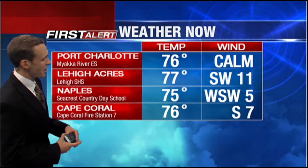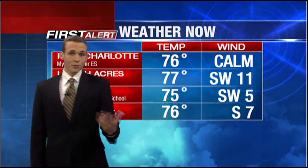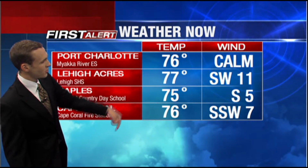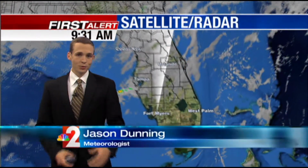And here's a look at some of our live weather stations across Southwest Florida, looking at winds up to around 10 miles per hour. Those are just sustained winds. We've seen gusts up to around 15, even 20 miles per hour already. And look at these temperatures already starting to creep up on 80 degrees, and I think we're on track to see low 80s as we travel into the afternoon.